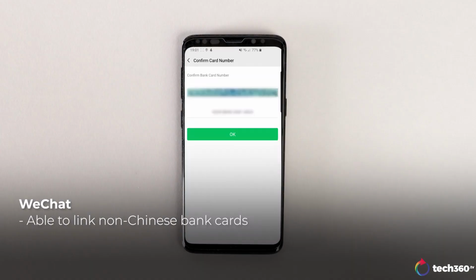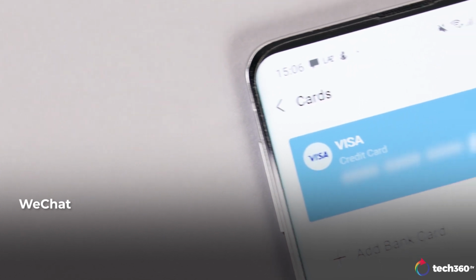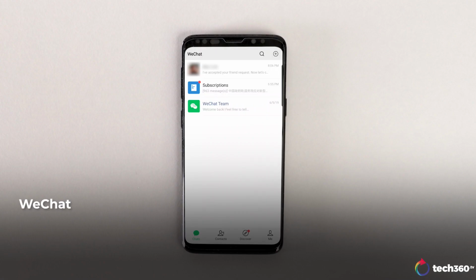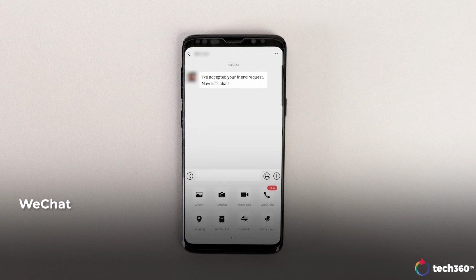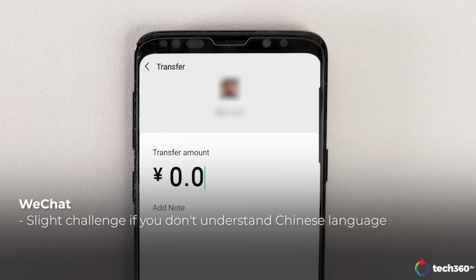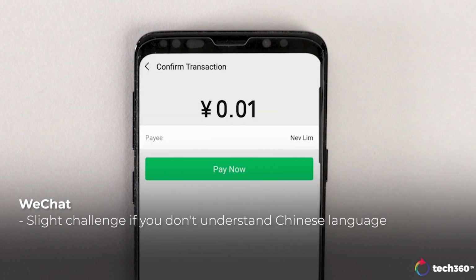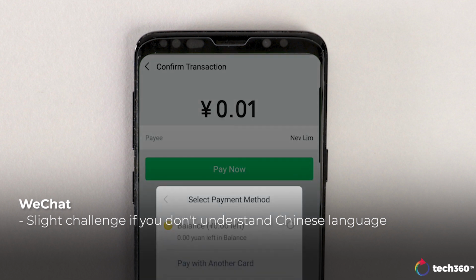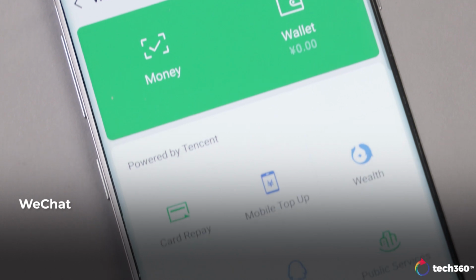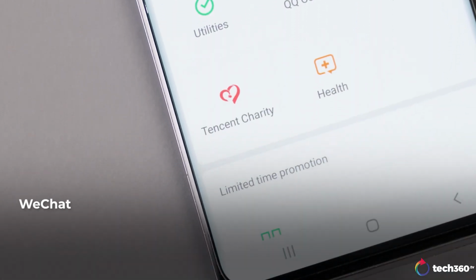We've tried doing so with a Visa card, and it worked. We have yet to actually make a payment through the app, but we are pretty confident it will work. Unfortunately, the fund transfer app is still a work in progress, and the setup can be a challenge to non-Chinese speakers as the app's native language is Chinese and the English translation can be rather difficult to understand. Overall, this would be a useful app and probably the only payment app you will need if you visit China.